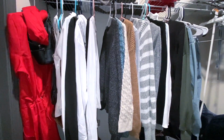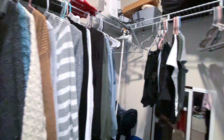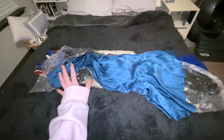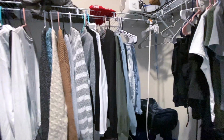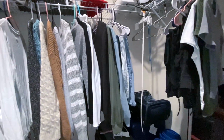We'll just take it one step at a time, but this first step was clothing, so this is the final result, and it's not too bad. And then as for my fancy dresses, I'm also gonna keep those. I just need to go ahead and hang those up, and those will go back here. It's just a couple dresses that I have. I don't have very many, which is why I decided to keep them all, but this is insane. This was crazy.